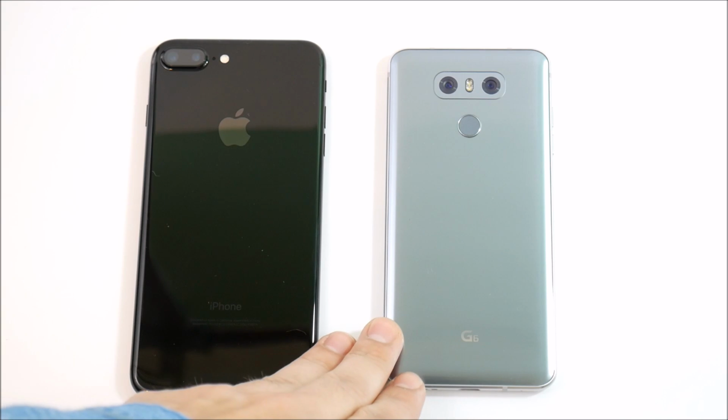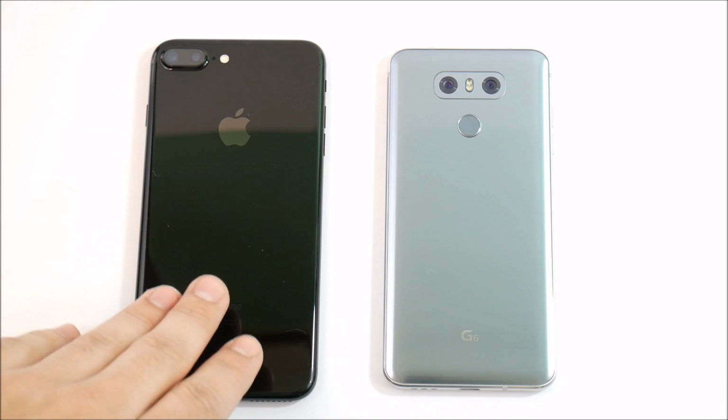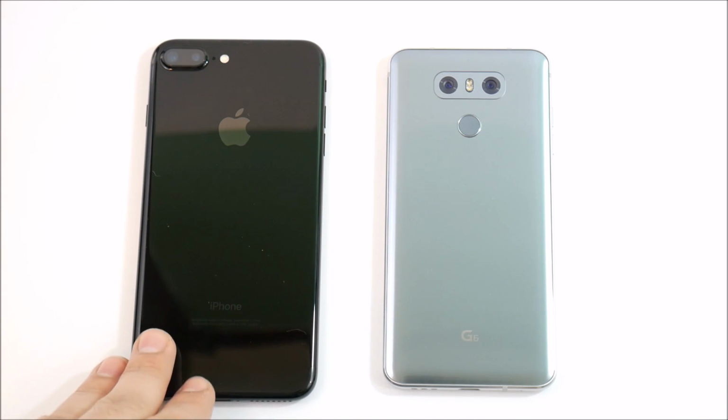Now, I know that the G6 is from 2017, and we're waiting for the iPhone update, the iPhone 8 or X, whatever they're going to call it here. And this one is kind of last year's iPhone, but still very competitive in terms of speed and internals.